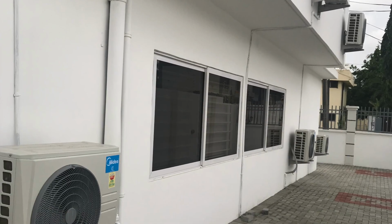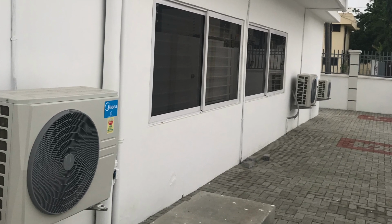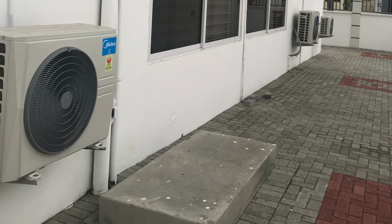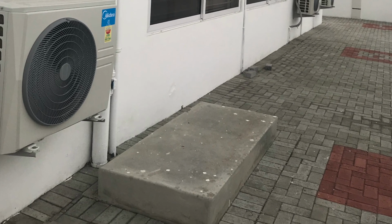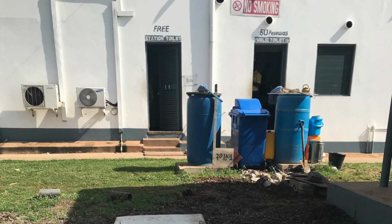The truth is, this is not the only biodigester that we've done for a big company like Airtel Tigo Ghana. We've also done jobs for VRA Ghana, that's the Volta River Authority. We've done some jobs for Shell Ghana and a few other companies that are using biodigesters.